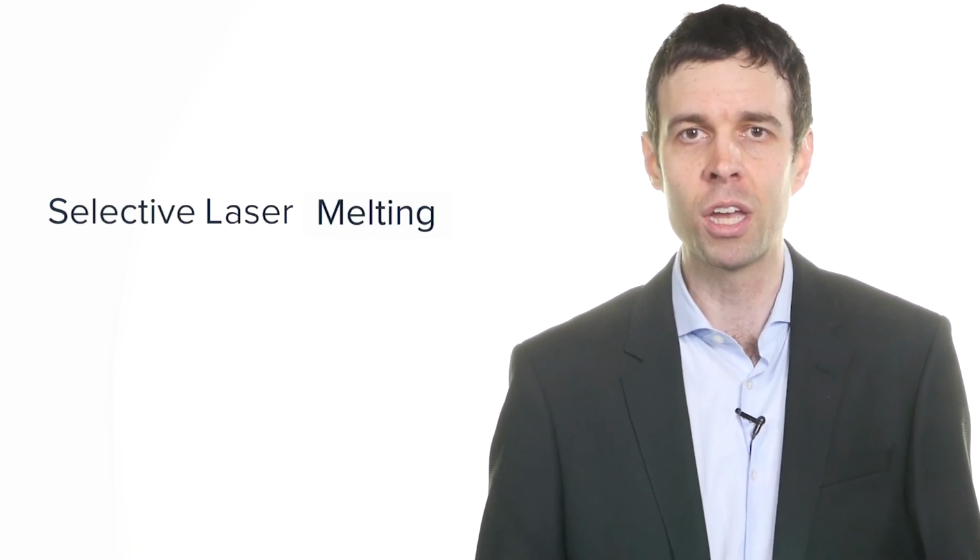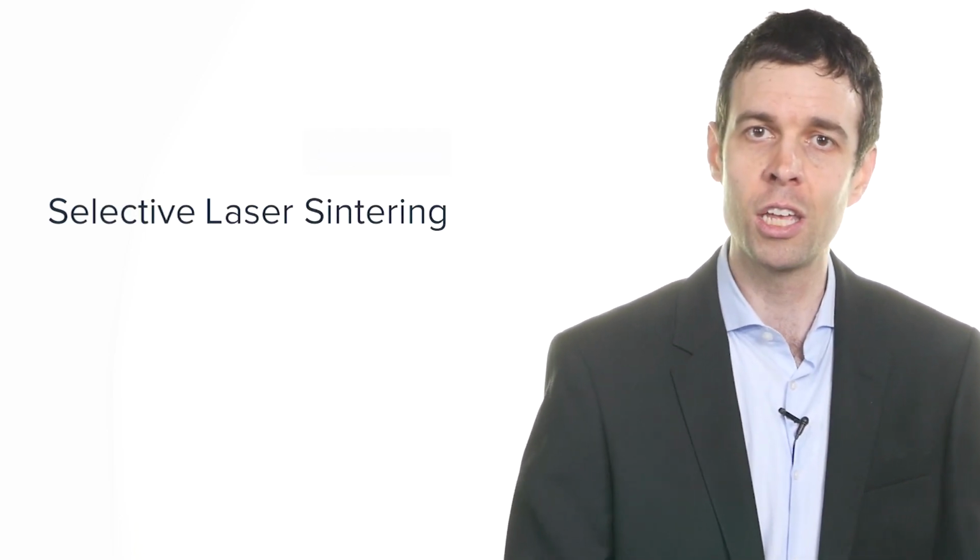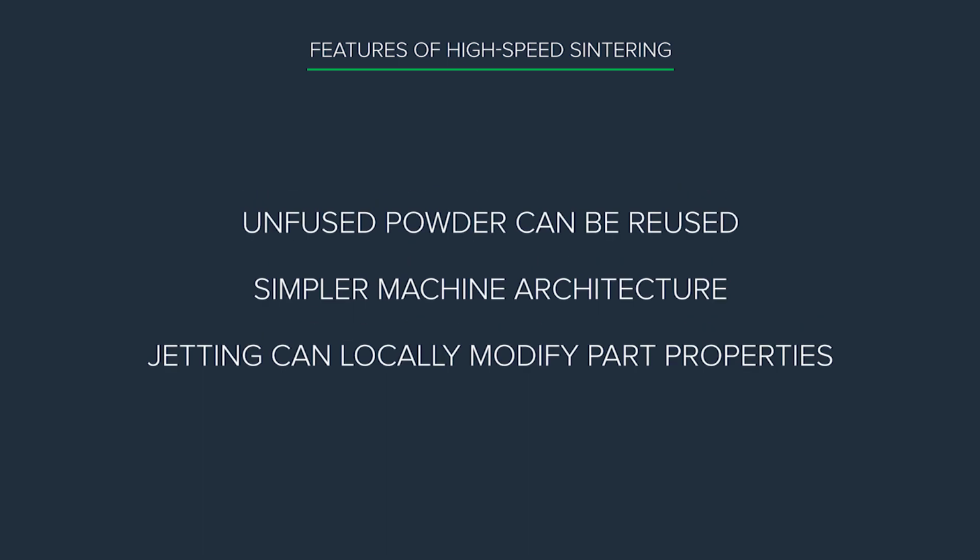I also want to say at this junction that the use of the term sintering, as in SLS, is a bit of a misnomer because the polymer is actually melting, but the use of the word sintering has stuck in the industry, so we'll call it SLS. Now, to my assessment, these high-speed sintering processes have comparable speed to conventional SLS of polymers, but they're attractive for a few reasons. First, material recyclability is possible in these processes. The machine architecture is simpler because of the mechanisms involved, and you can also use jetting to modify the material properties, such as to impart color.